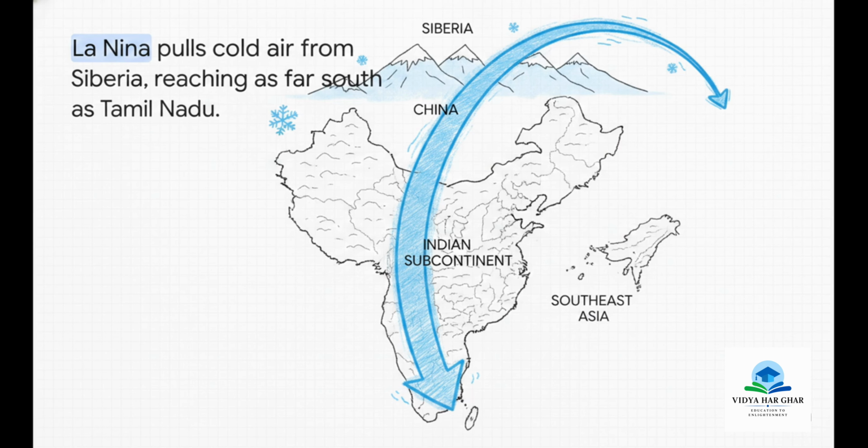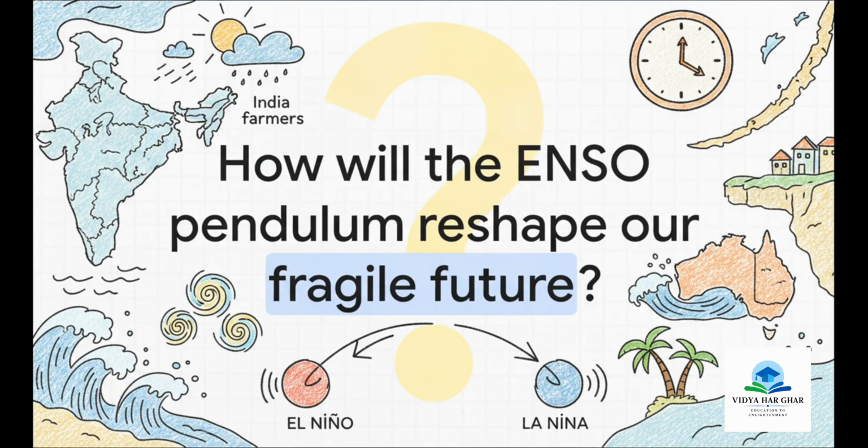And because of how it's oriented north to south, that icy blast extends much further south into India than it normally would, plunging temperatures as far south as Tamil Nadu, while somehow largely bypassing the northeast entirely. It is a perfect textbook example of how complex pressure systems act like atmospheric highways. So what does this all mean?